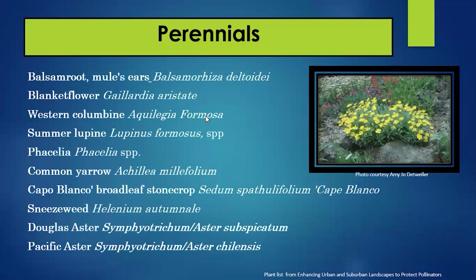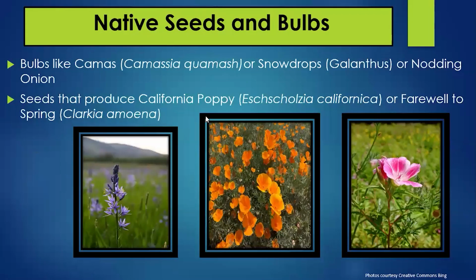And then this list of wonderful perennials, sure to attract pollinators and produce blooms throughout the growing season. And of course, consider adding bulbs and seeds to your garden as time passes. Now, I will be honest with you, my trees were existing, I planted my shrubs, I put in my perennials, and then I waited a little bit to see how everything settled in and how it looked.